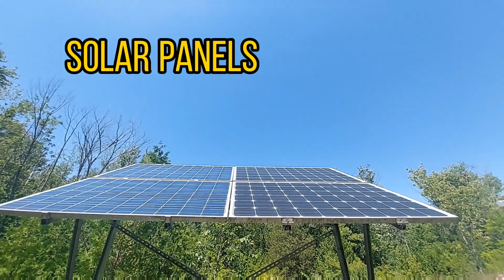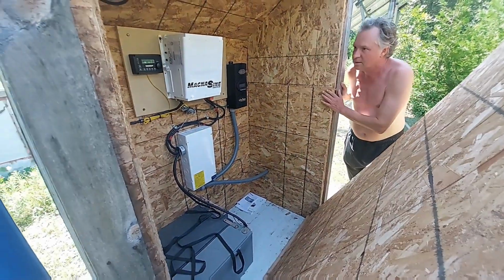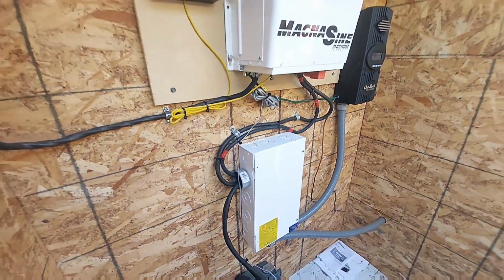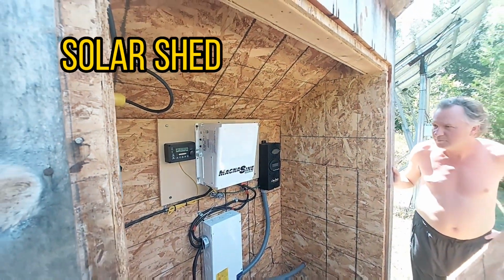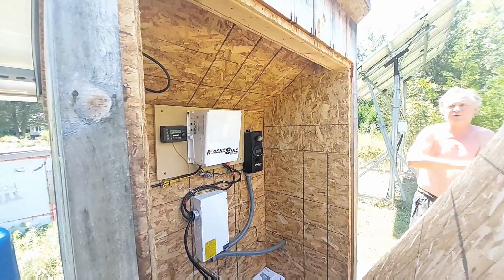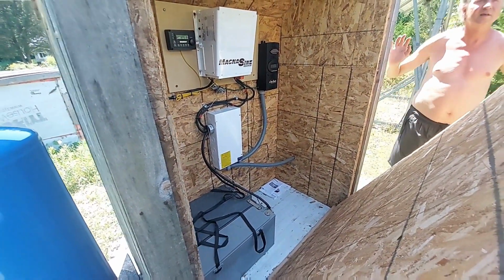Let's get into the power. They hold quite a bit of juice. So that's where the power gets stored. So what would you call this? Just your solar shed? Solar shed. Yep. So it's really insulated, so in the winter it doesn't have too many problems, but it overheats in the summer. So I got to put some fans in to get the air circulation.